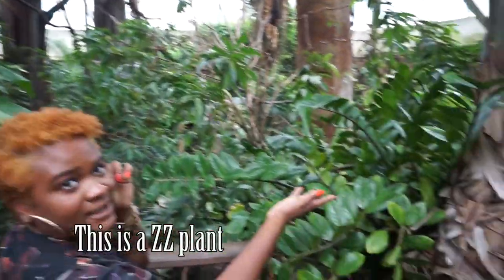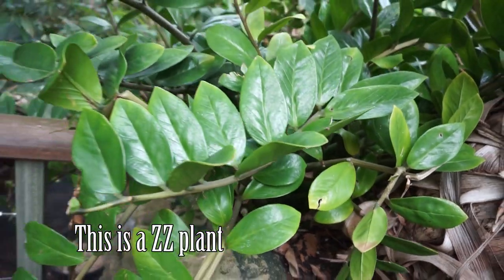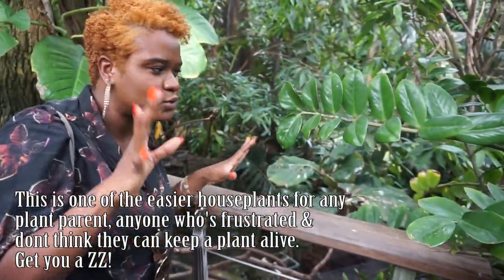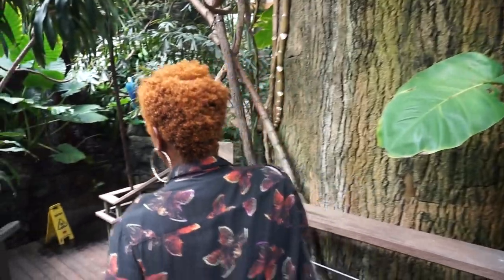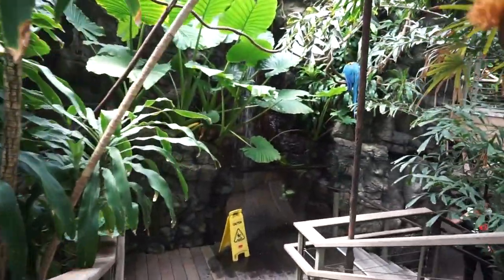This is a ZZ plant, Zamioculcas zamiifolia. One of the easiest house plants for any plant parent, anyone who's frustrated and doesn't think they can keep a plant alive, get you a ZZ. Wow, look at the carrot. Or is that a macaw?